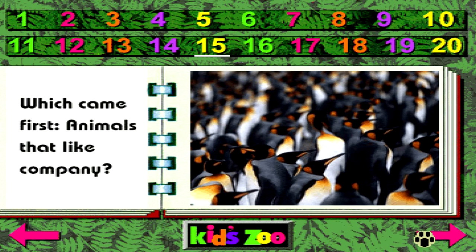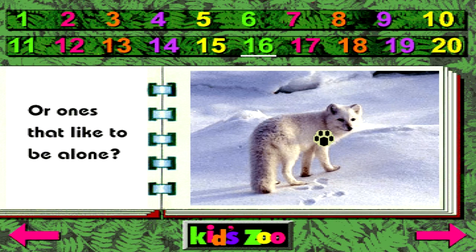Which came first? Animals that like company? Penguins. Or ones that like to be alone? Fox. Snow.